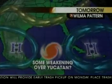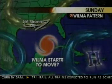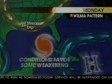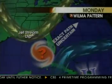Then on to Sunday we go, and it starts to move, just starts to move late in the day on Sunday as the jet stream starts to dip down, and then as we get into Monday, the jet stream really grabs it, and it starts moving quickly. Of course, what we don't know is exactly how strong it'll be and exactly what the path will be.